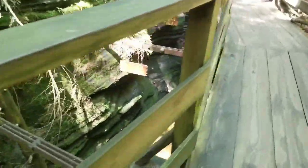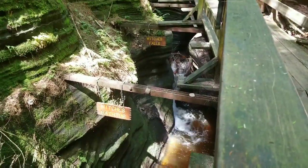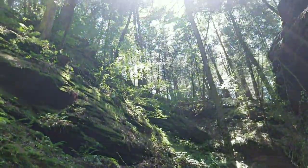Witch's Bathtub. Oh, cool. The Witch's Falls right here. See right here. Witch's Falls and Witch's Bathtub right here. Wow, very cool. Ready?